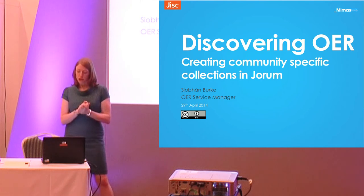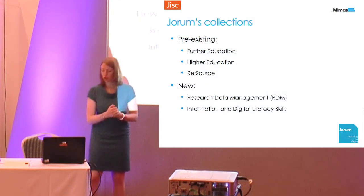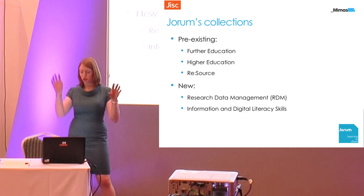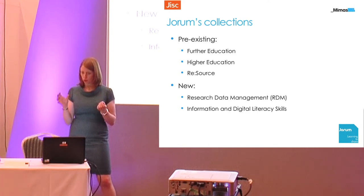So creating community-specific collections in Jorum, that's what we did. Just to give a feel for what we had before we created these new collections: we had these sort of pseudo collections that were created because of the nature of how you deposit in Jorum. You choose a particular subject under the FE or HE bracket, and particularly with our new look Jorum, these became collections, but they were never quite created in that way.